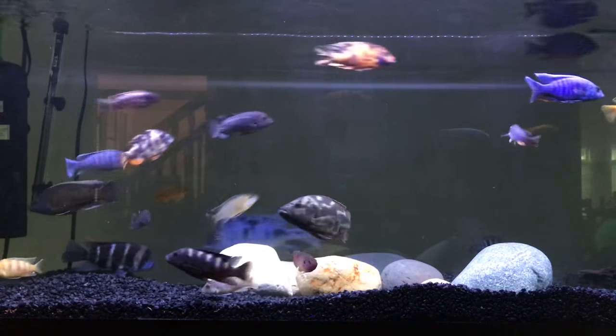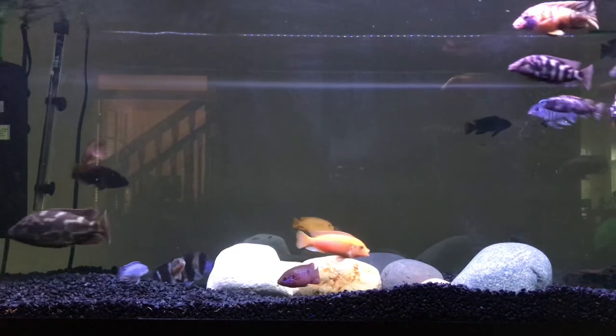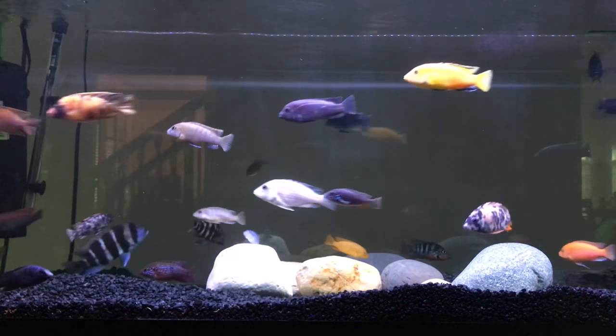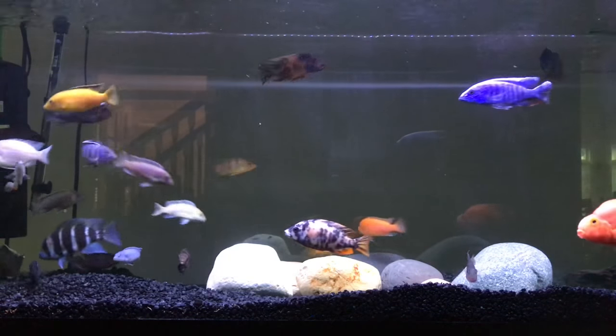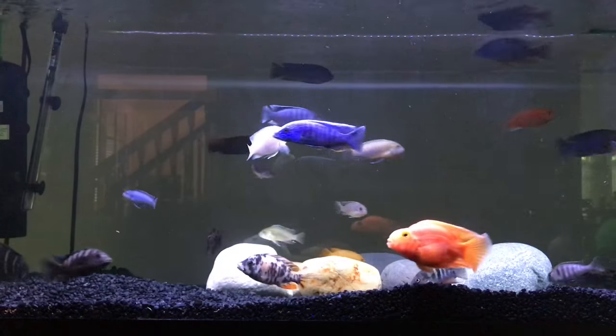there's really not much about this fish. Again, it's just a really cool fish. I'm pretty sure it's a catfish. It really looks like a catfish. Please correct me if I'm wrong. I don't know why they called it a paradise fish.